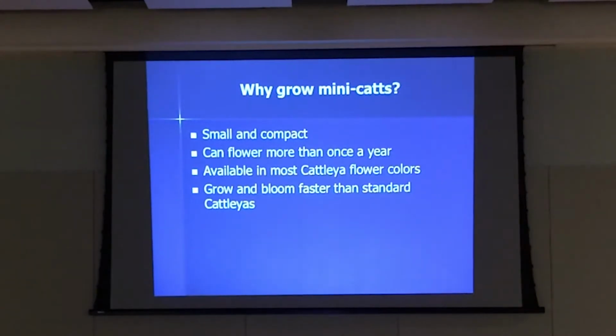They grow and bloom faster than standard Cattleyas, and that's important for those of you who like to breed orchids from seed, because a standard cat can take anywhere from 5 to 7 years to bloom from seed. That's a long time and a long investment. So we can get mini cats to bloom in 3 to 4 years.